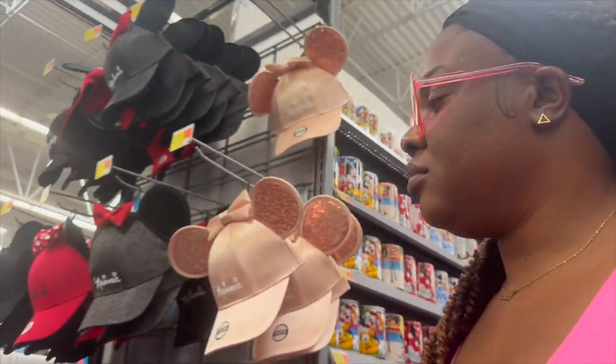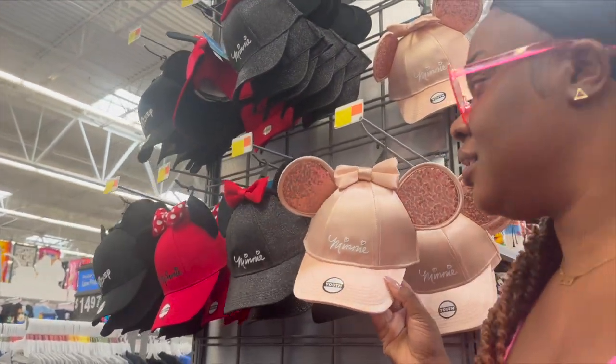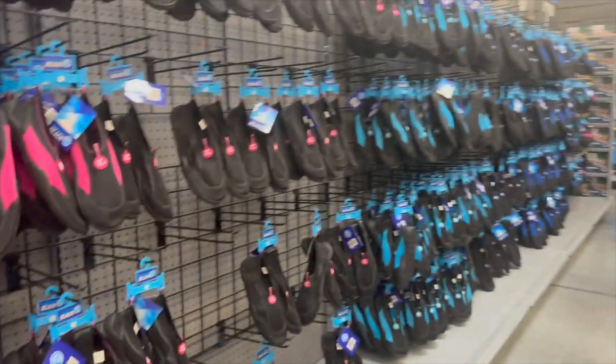I already forget why I'm here. I don't know. Look at these little packs. Oh, I found it. A whole row.